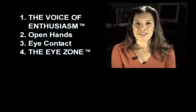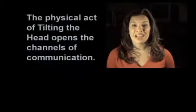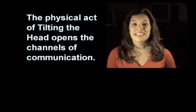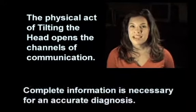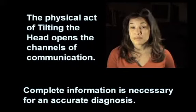Now let's talk about the tilted head. By tilting the head while listening, you can demonstrate genuine interest. It also physically puts you in a position to better understand the conversation. The head tilt lets the patient know that you are sincere in your interest and you're listening to their challenges. Bottom line, tilting the head creates the inner focus necessary to hear what the patient is really saying and to better understand what they may be holding back.